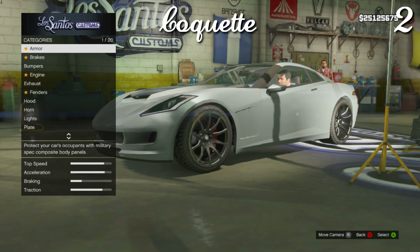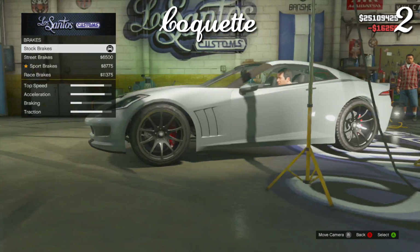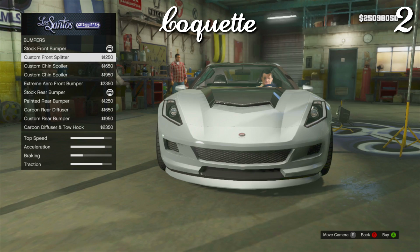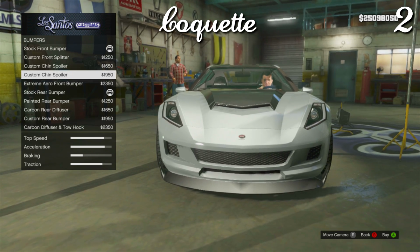At number 2 is a car that I've really fallen in love with. I was thinking about putting it at number 1, but number 1's kind of a cool choice. I think you'll like this one. It's a little bit unexpected. But anyway, number 2 is the Coquette, basically a Corvette.